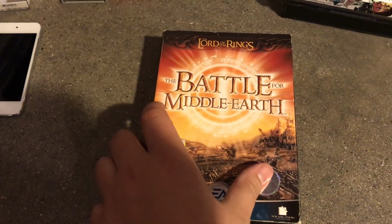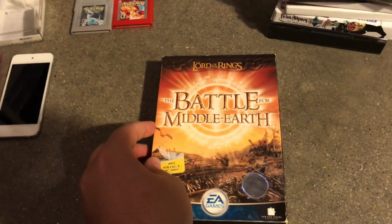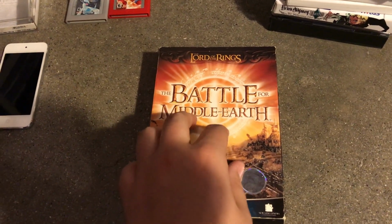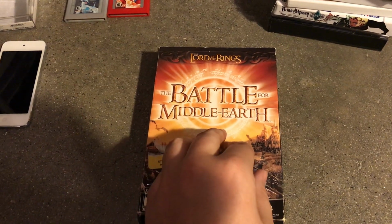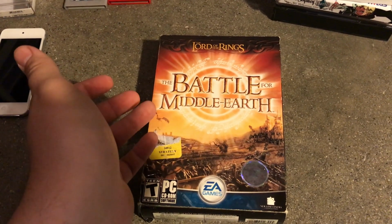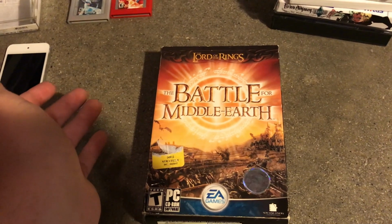I made a copy of Battle for Middle Earth in the box, which you rarely find the boxes for PC games. I think I paid $4. This keeps going down in price, which is really annoying. It must have had a digital release on some new platform. Like it's EA, I would assume Origin is their store or whatever. I would assume they would stick to it, but it might be out on Steam, it might be out on like Epic Game Store, something stupid like that, so that's come down in price.